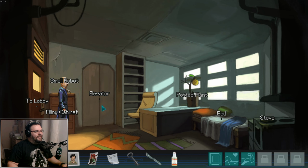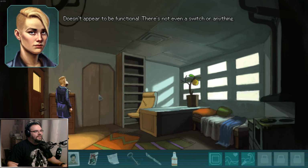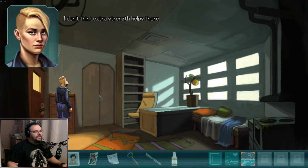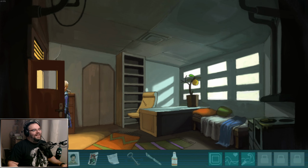Okay, spare filing cabinet, small robot. Doesn't appear to be functional. There's not even a switch or anything. Okay. I don't think extra strength helps there. I think it does. Rip the doors open. I don't think extra strength helps there. Oh, for goodness sake, get me out of the lobby.